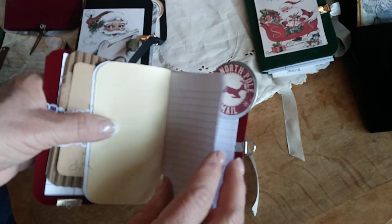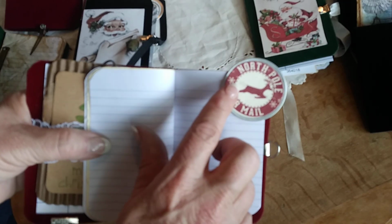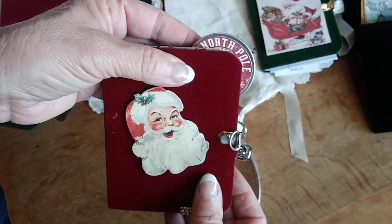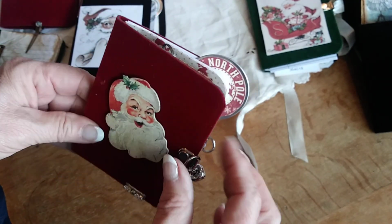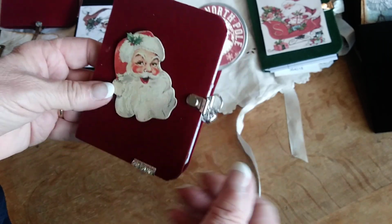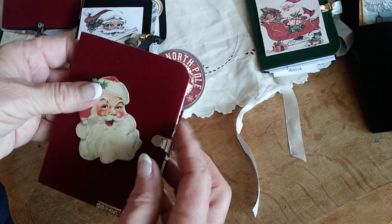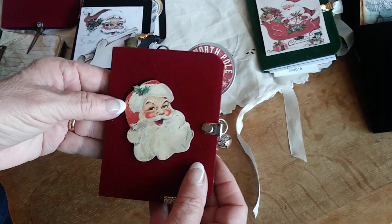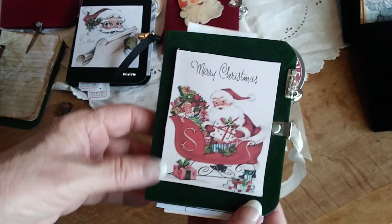And then on the back here, I added this metal rim tag, and it says North Pole Airmail, and I like that because it stuck out when it's closed. And again, you could add ribbons and tags and a lot to it. So that's the modern Christmas journal example. And then this is the modern Christmas that is green.